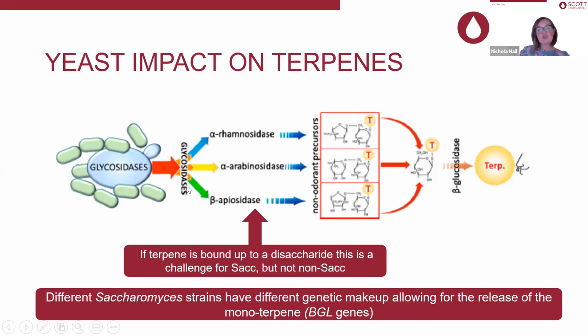If it is linked to more than one sugar, your Saccharomyces has a little bit harder time. The non-Saccharomyces, Metschnikowia pulcherrima, have at it all day. It does a great job producing the enzymes that will break those down. And our little friend bacteria, Oenococcus, has the ability to reveal terpenes. So depending on the varietal, whether it is a terpenic varietal, and the yeast you choose, you can impact the terpenic expression. Yeast is also thought to produce some of them de novo, so on their own. A little bit less is known about this.